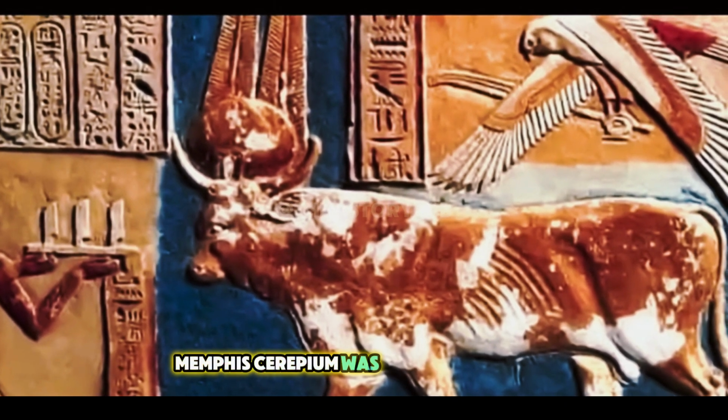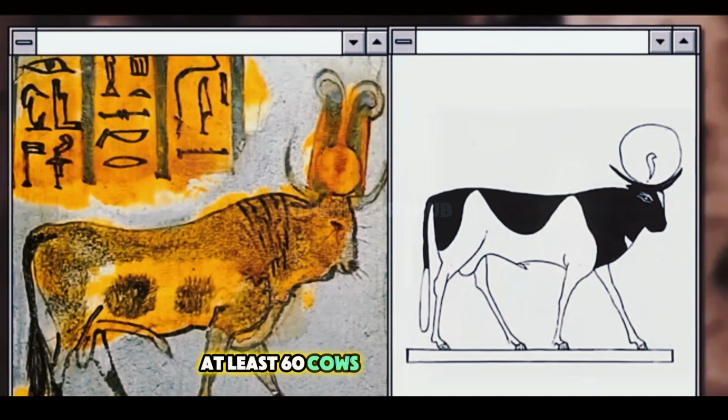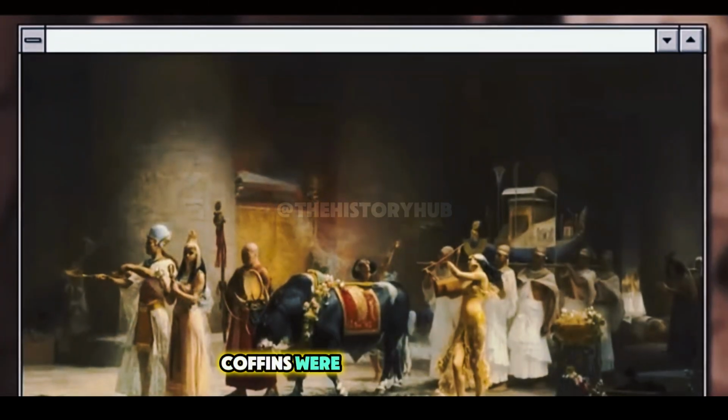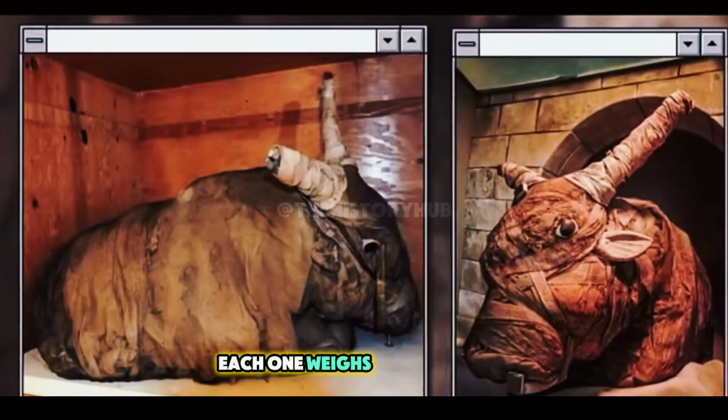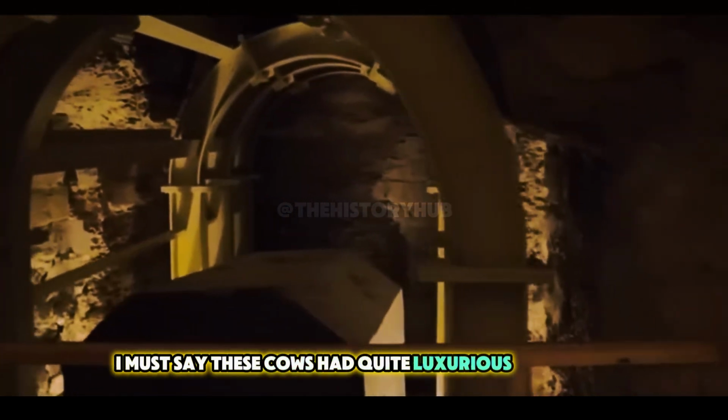Memphis Serapeum was a cattle cemetery. Around 1400 BC, at least 60 cows were buried there. These old cows' coffins are still there. Coffins were incredibly heavy. Each one weighs about 70 tons. I must say, these cows had quite luxurious afterlives.